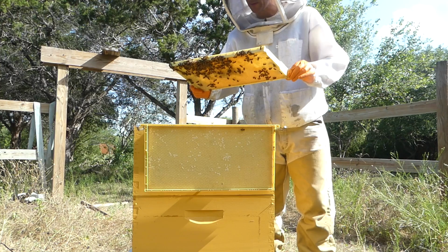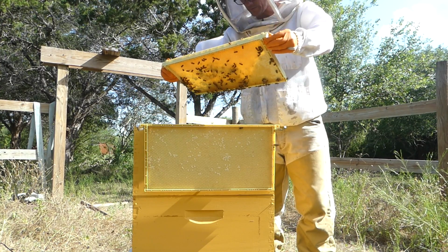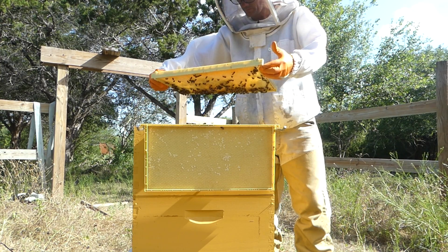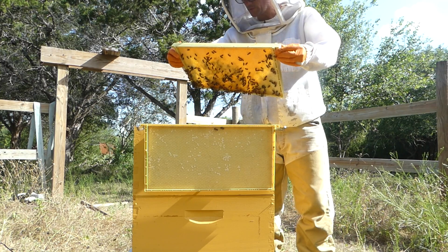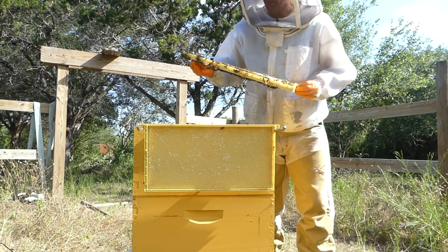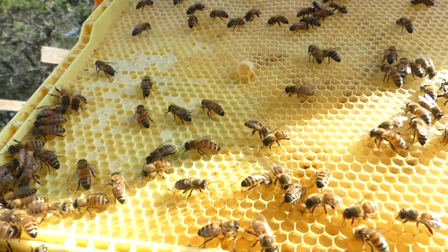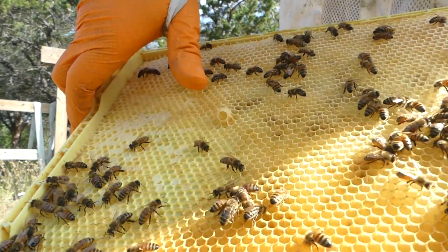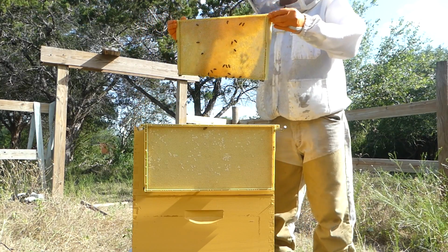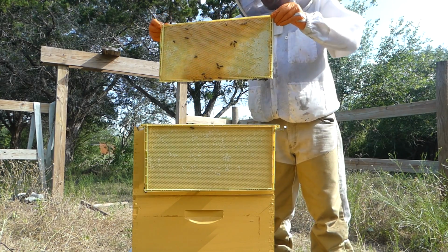They have a small queen cup on this one as well. It doesn't look like they're drawing it out, but it is a queen cup. I'm looking for a queen before I bring this over there to show you. I don't know if you can see on there that queen cup being built right there. And just a bunch of honey, good looking honeycomb and honey on this one.